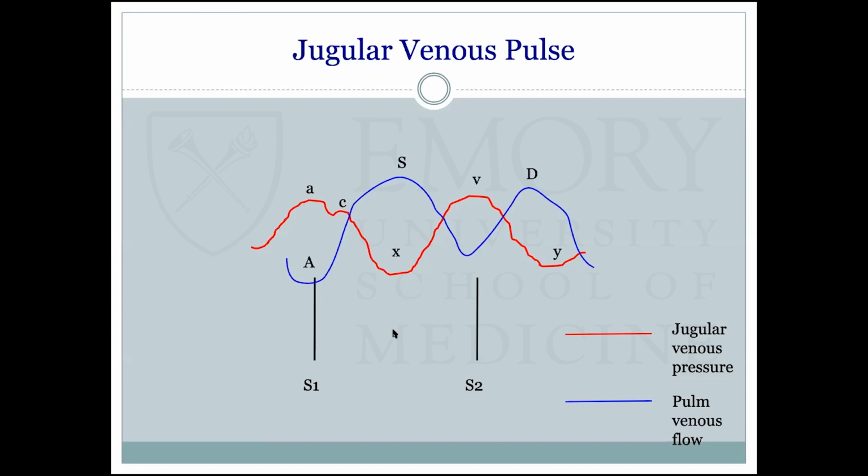There it is. I was going to superimpose pulmonary venous flow on top of the jugular venous pulse. For those of you who've done a few echo months and have studied pulmonary venous flow into the atria, this would be into the left atrium, obviously, but notice how it sort of mirrors the jugular venous pulse wave.